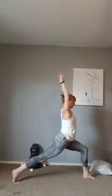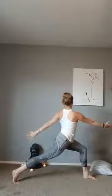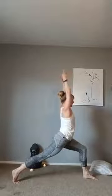Inhale, sweep the arms up overhead. And as you exhale, twist to the right, left arm forward, right arm back. Inhale, arms up overhead. And exhale, open up to your warrior two. One time, inhale, straighten the legs, arms up. Exhale, back to warrior two.